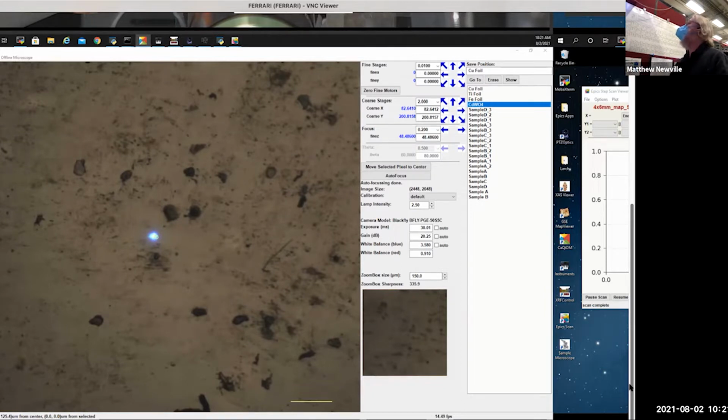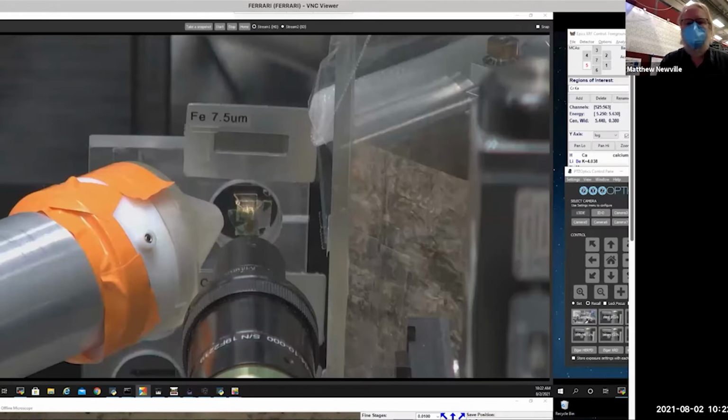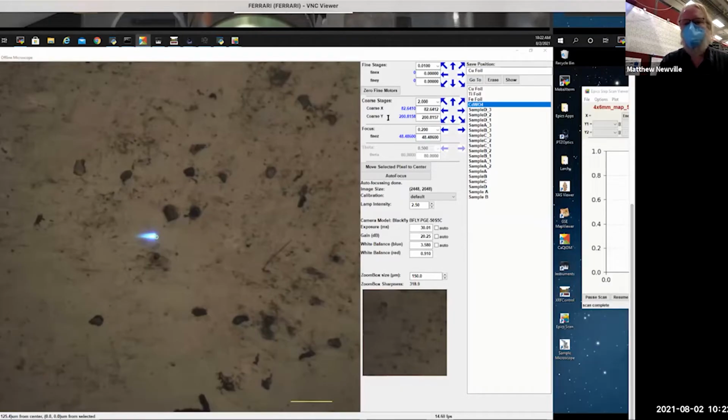If I go down in energy by 100 volts, that gets a much longer tail. So the beam is actually at the right end of that. And the beam is about 5 microns right now. Okay, so that's our microfocused work. And we use this, and then this microscope to just define points where we want to analyze. So right now that's the cadmium tungstate.